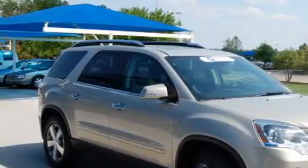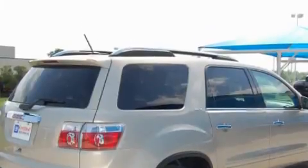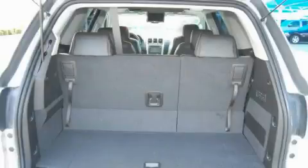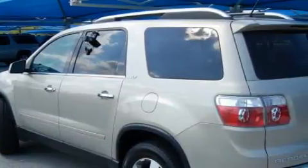The most desirable features on board this GMC include memory settings for the seat's positions so you can recall your favorite alignment with the push of one button, a power sunroof, a navigation system, a DVD entertainment center, OnStar, an anti-lock braking system, and this vehicle has fewer than 16,000 miles on the odometer.